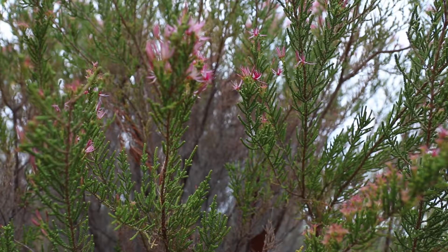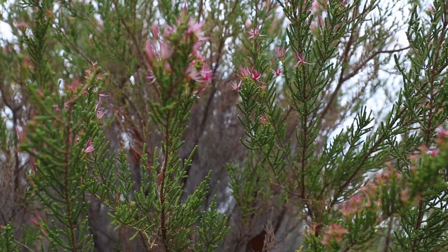This plant is not only just pretty, it's also a natural mosquito repellent. If you have a campfire, you can put some of this on.